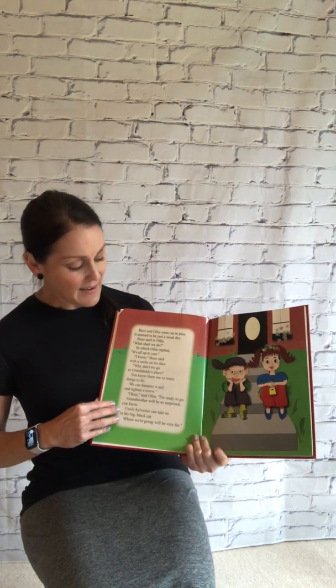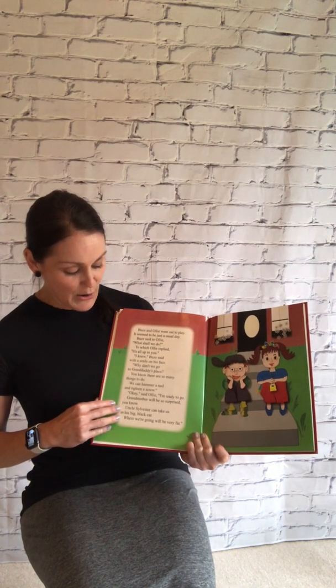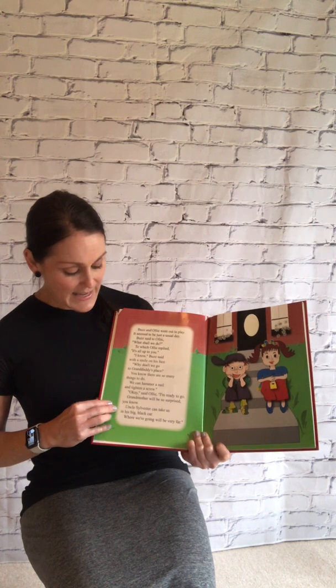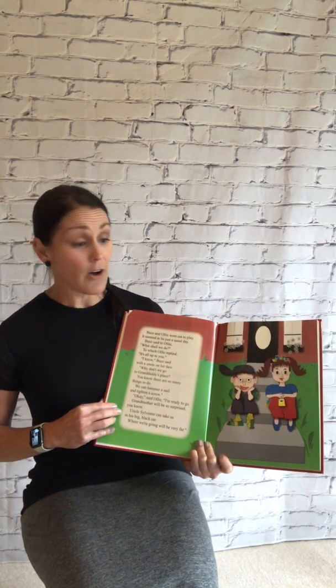"Okay," said Ollie. "I'm ready to go. Grandmother will be so surprised, you know. Uncle Sylvester can take us in his big black car. Where we're going will be very far."